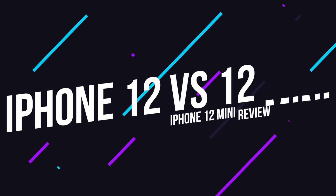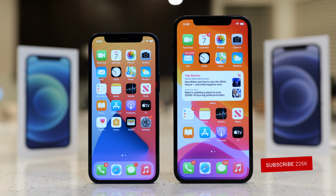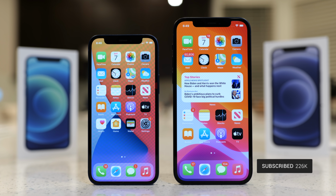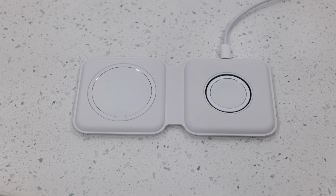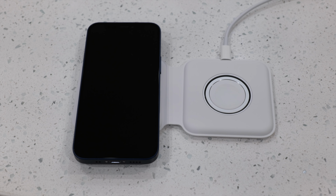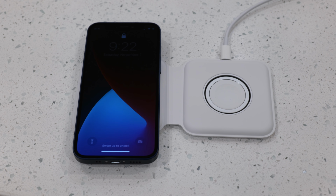The iPhone 12 mini has a 5.4-inch display, while the iPhone 12 has a 6.1-inch display. The iPhone 12 mini's display is more dense at 476 pixels per inch compared to the 460 pixels per inch on the iPhone 12. The iPhone 12 mini has a smaller battery than the iPhone 12, which Apple says will result in 1 hour less battery life when streaming video and 2 hours less when playing back a local video file. And lastly, when using MagSafe wireless charging, the iPhone 12 mini charges at 12 watts, while the larger iPhone 12 charges at 15 watts.